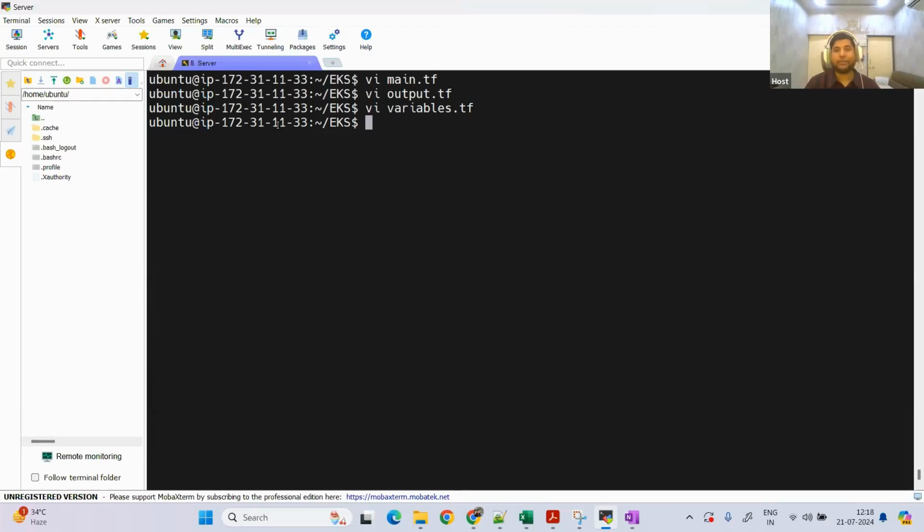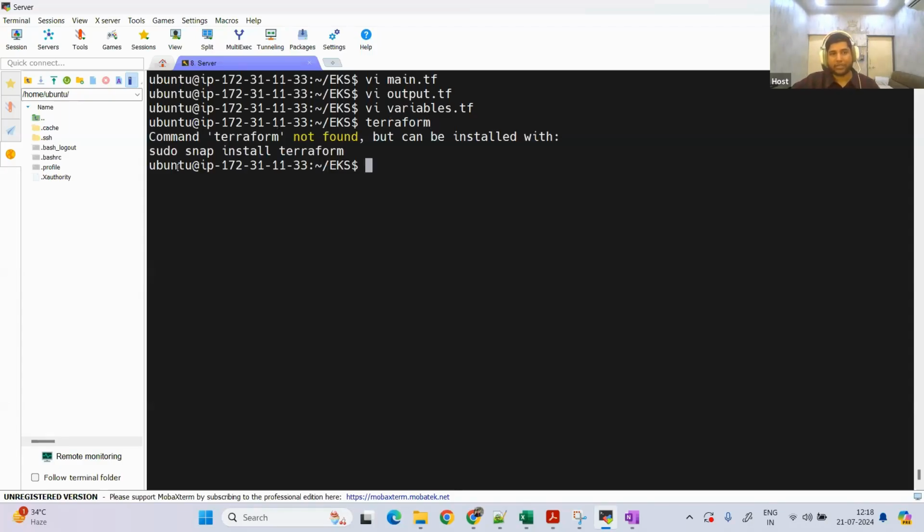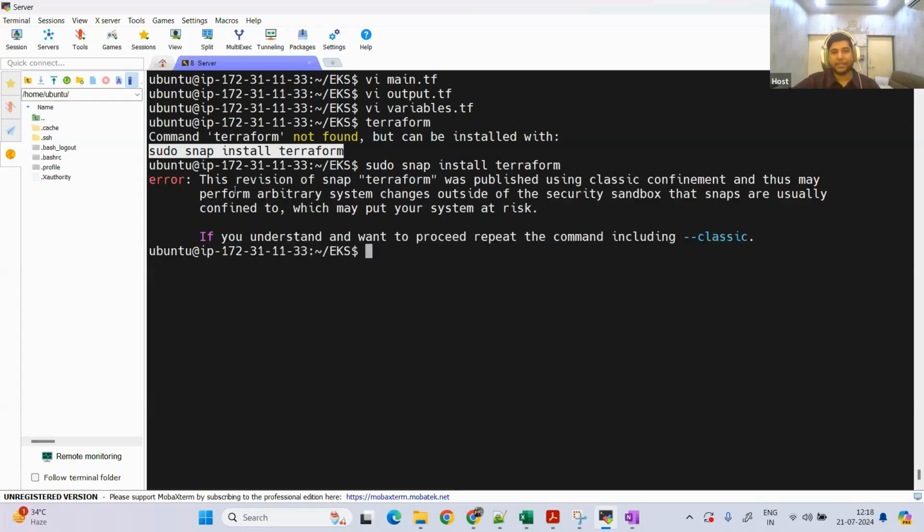Now we need to make sure that we have Terraform installed on our machine. For that, I can run the command to check if Terraform is present or not. Terraform, and as we can see, Terraform is not present, but using the Snap Package Manager, we can install Terraform. Now it gives the command to install Terraform, but if I run this command, it's going to give an error. Let me show you. And you can see it gives an error, and that means in order to fix it, we need to add classic. So I'll just add classic to it.